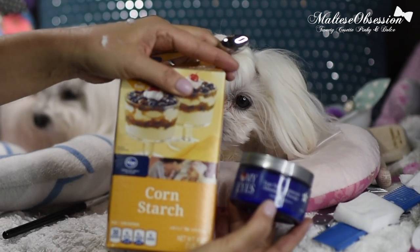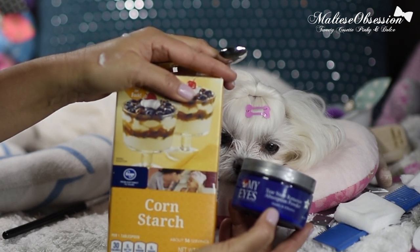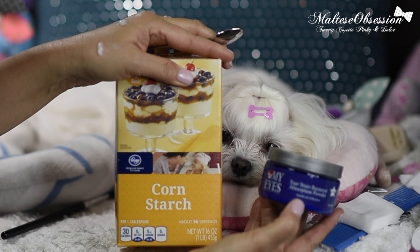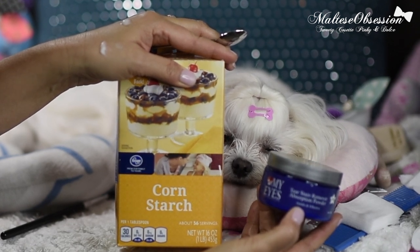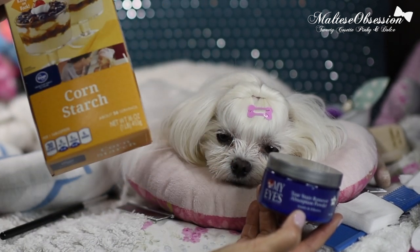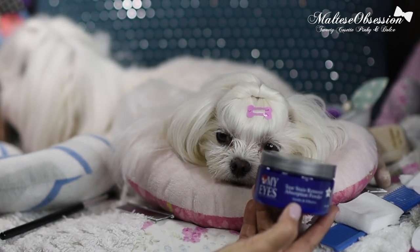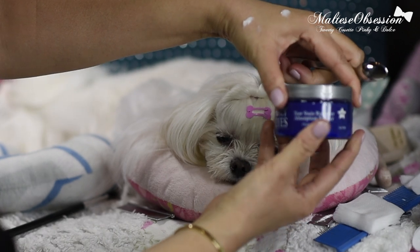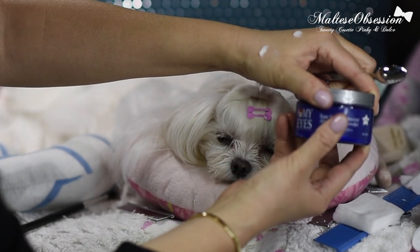You can get cornstarch at the store, and cornstarch would do not quite the same thing as this. Cornstarch will help keep the eye area dry. It will absorb the moisture, which is what you want, you want your eyes to dry out. So cornstarch will serve a purpose, and it's actually much cheaper, but it will not do the same thing as this absorption powder. The absorption powder will actually add a white color, and it actually will keep the eyes much drier.